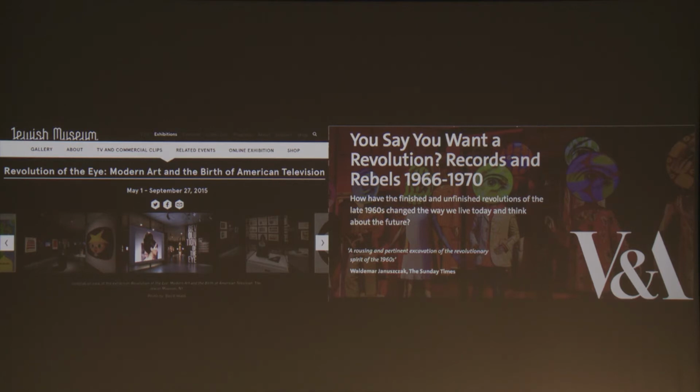So looking at that kind of intermediality and the deep cross-disciplinary nature of a lot of mass media. The other exhibition that I thought was super interesting was You Say You Want a Revolution, Records and Rebels, which looked at a very short period historically, but looked at how music and the counterculture related. It was a very deep exhibition that, because of this time period, looked at the Vietnam War and a lot of mass media, a highly political exhibition, in fact.